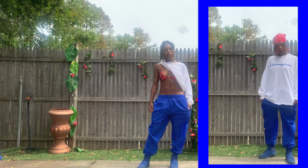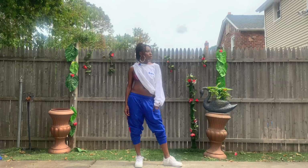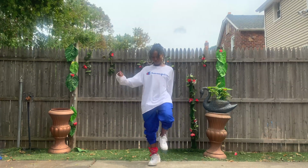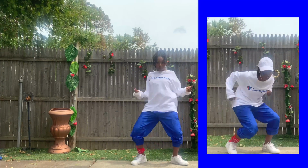Now, being extra and different, I'm adding back the bandana, but I'm going to wear it a few different ways. You can put the leg up of your pants and tie the bandana to the leg, and boom, instant vibes. You're definitely welcome. You can thank me later.